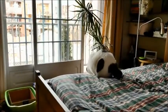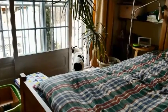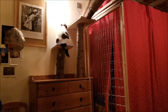So looking outside, out the window, I think it's very important, very enriching. The smells are different, the sounds, the sights, the birds. If a cat has never had access to a window, it can be scary.